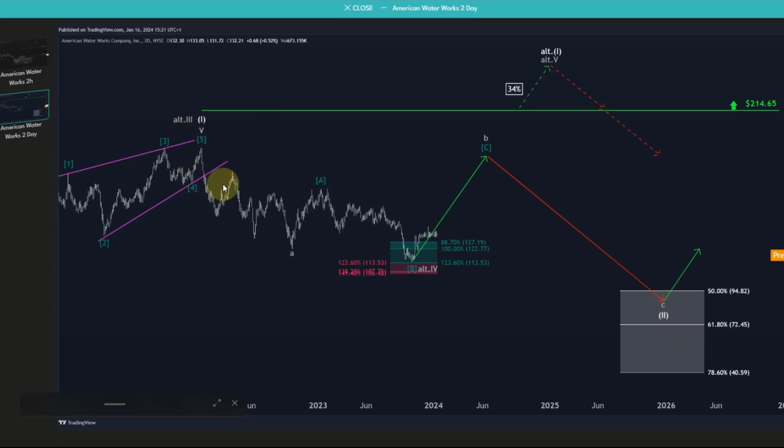The structure of the pullback is very corrective. So what happened over recent months, so actually since 2022, it's very much overlapping price action throughout. The way we see the structure can be described as a flat structure. So you see here that was end of 2022, the market bottomed in wave A. It's actually gray wave A. Then now the market could be in this B wave. It looks very much like a so-called flat structure.